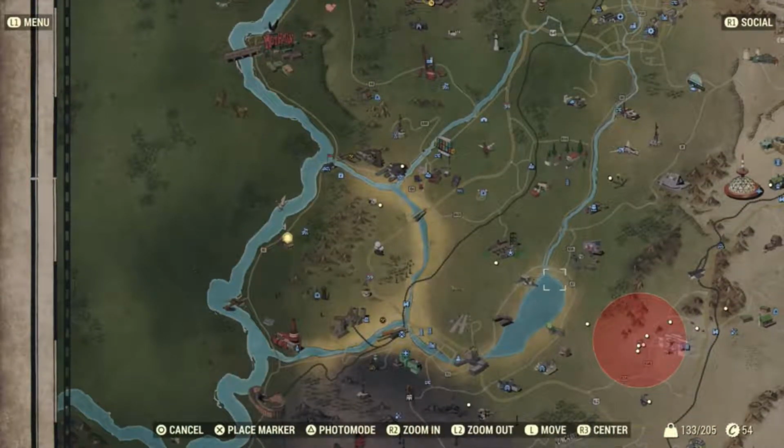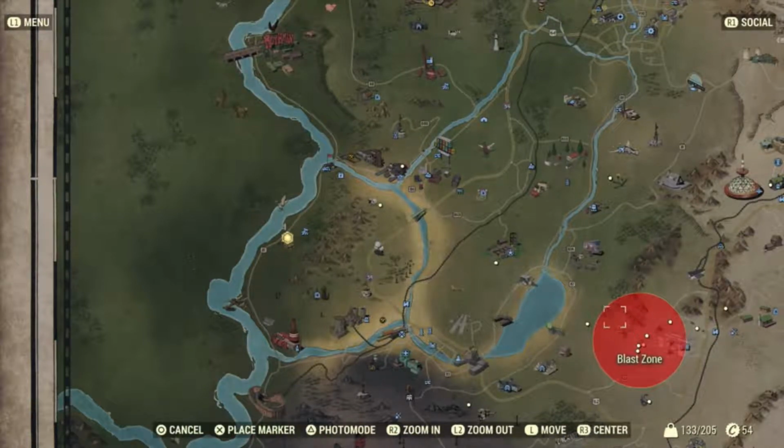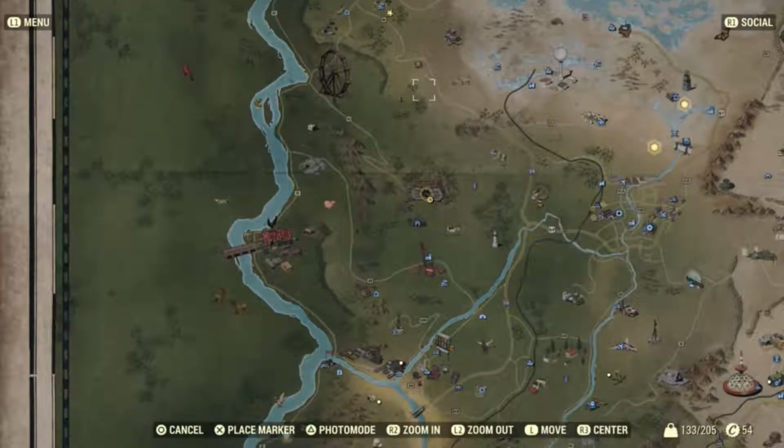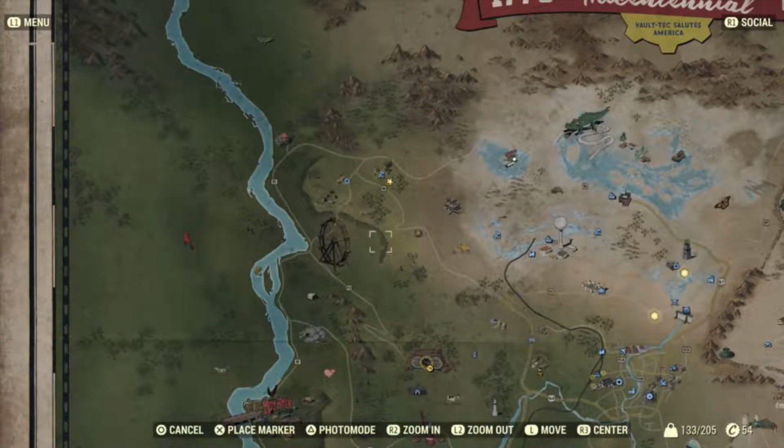But in case you didn't know, this is the forest area. It's low level, so I didn't have too much of a problem. But there were tons and tons of ghouls. I did also have a problem with super mutants, so just keep your eye out.